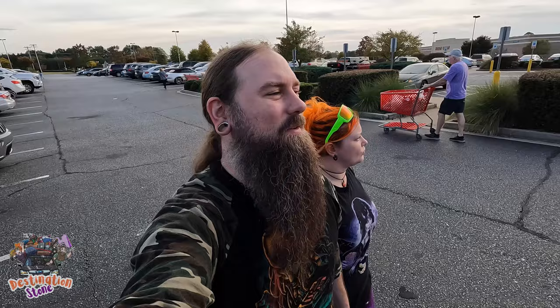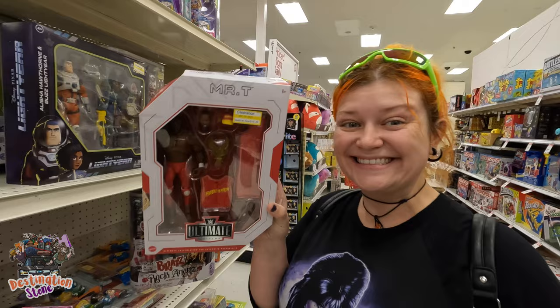All right guys, we're here at this Target, and I don't know if we really go to this Target that much. We have been here before. Yeah, so I got 25% off a toy, so let's go see what we can find in here. Look what Stevie just found on clearance. Mr. T for $16.49. That's awesome. I wish it was the Hogan though. I know, right? They're all T's. That's cool though. That's a good sign.